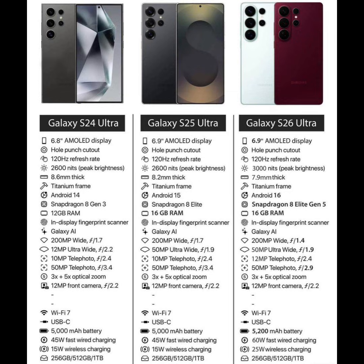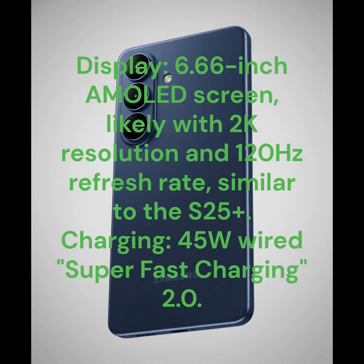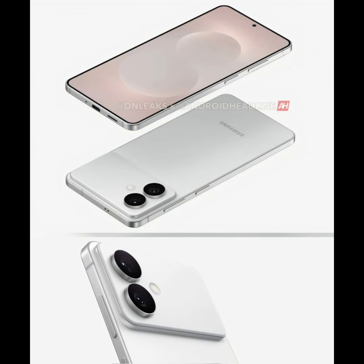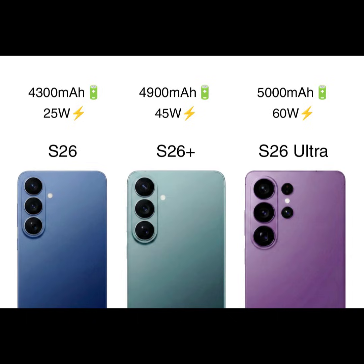But guys, we have to talk about the S26 Plus. The leaks say the S26 Plus is getting almost zero upgrades. It's sticking with the same 6.66-inch screen and 45 watts charging. Why? Well, Samsung killed the S26 Edge project late in development and had to scramble to finish the Plus model. If you're on an S25 Plus, this might be a skip year for you. The base S26 is at least getting a slightly bigger 4300 mAh battery, but it's still stuck at 25 watts charging in 2026. Come on, Samsung.